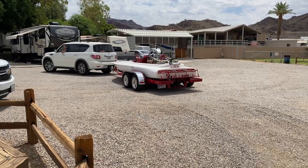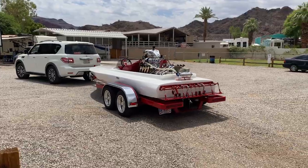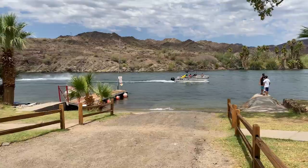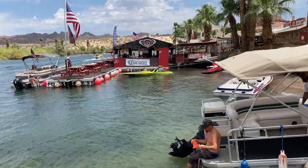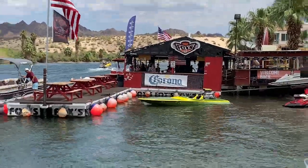It's days like these that make all the miles between Georgia and here worthwhile. Look at that monster. And that monster is about to go right out here with pontoon boats, stand-up jet skis, you name it, it's out here. But the best part about coming here is this floating bar called Fox's.